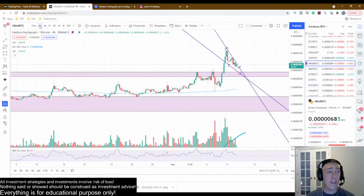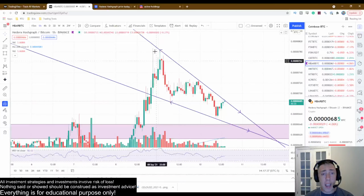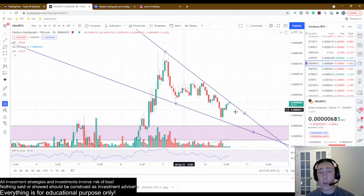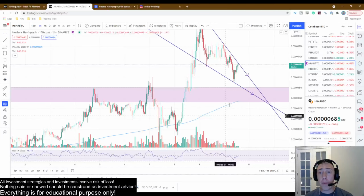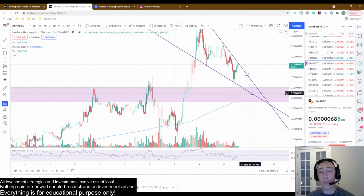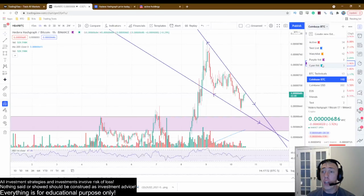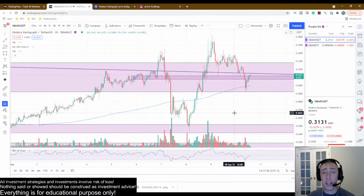And then finally, if we zoom on in to the very low time frame, we can see we have a falling wedge that's being formed on the Bitcoin pairing. And as you can see, we're currently pressed up against it, and we also have this major weekly breaker right below us. The Bitcoin pairing looks absolutely ready to take off. So let's go ahead and go to the US dollar pairing and see how that looks.